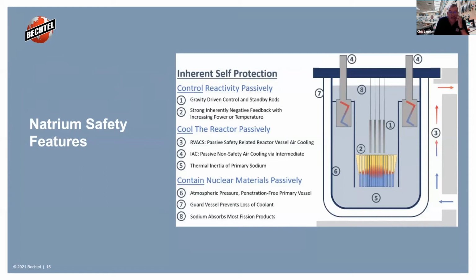Gravity-driven control rods and standby rods. Negative feedback with increasing power or temperature. Even with no control rod drives, it will shut itself down. There's a passive safety-related reactor vessel air cooling, and there's also passive non-safety air cooling via intermediate air coolers. The intermediate stuff is coming in around the vessel, and the thermal inertia will cause continuous flow through the vessel, completing the cooldown.